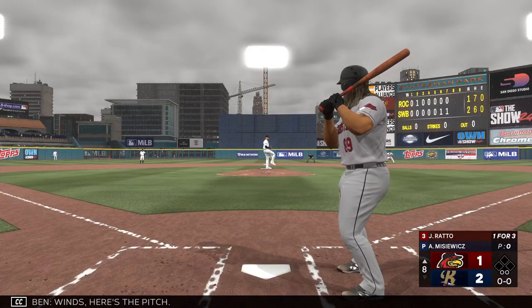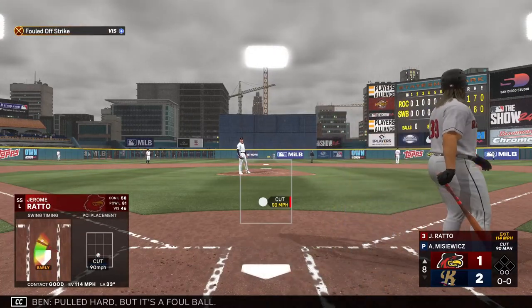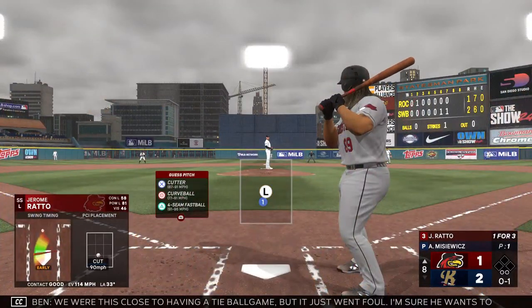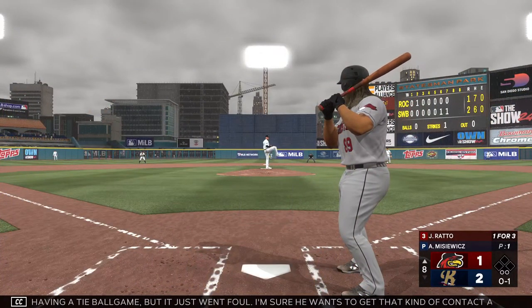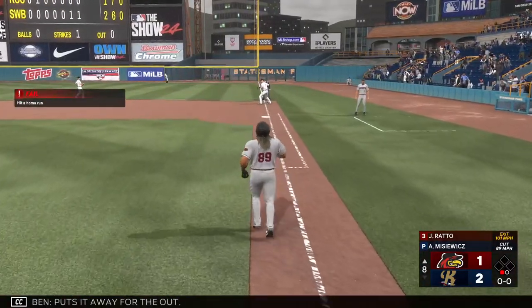Wines, here's the pitch. Pulled hard, but it's a foul ball. We were this close to having a tied ball game, but it just went foul. I'm sure he wants to get that kind of contact again, but keep it fair this time. Puts it away for the out.